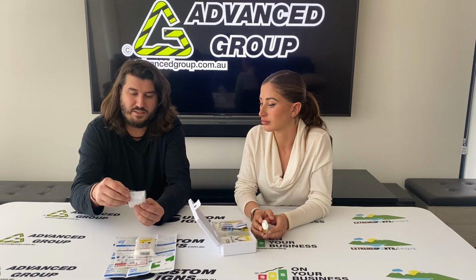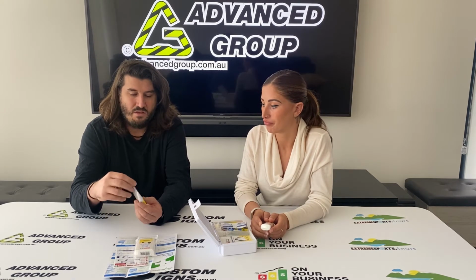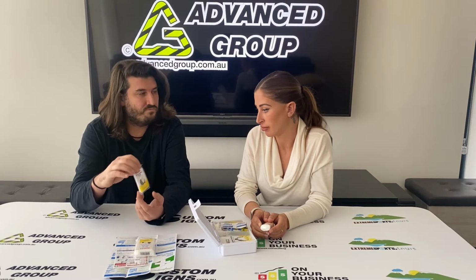Once you've pulled it all out, you have to put it back almost exactly the same to make sure you can close the lid. Yeah. So this one here, I haven't seen that before.